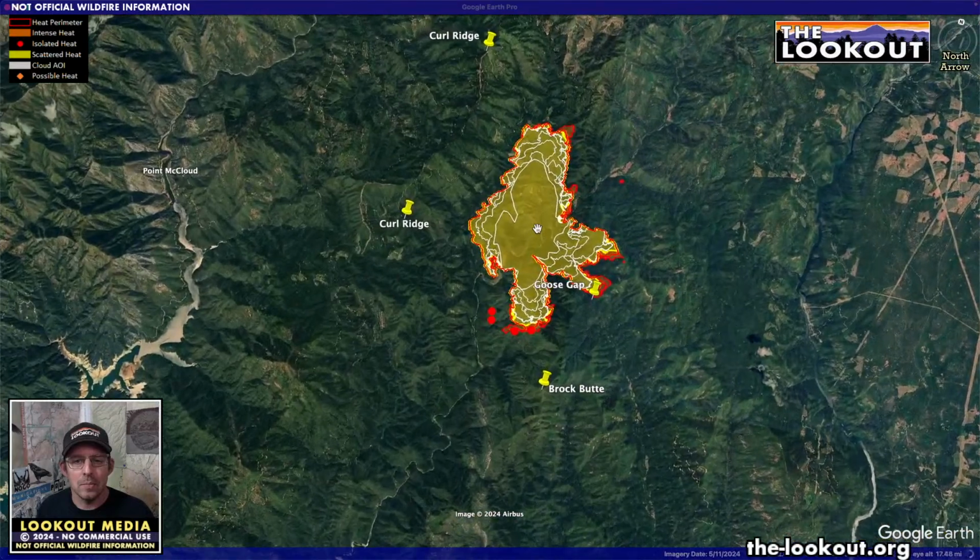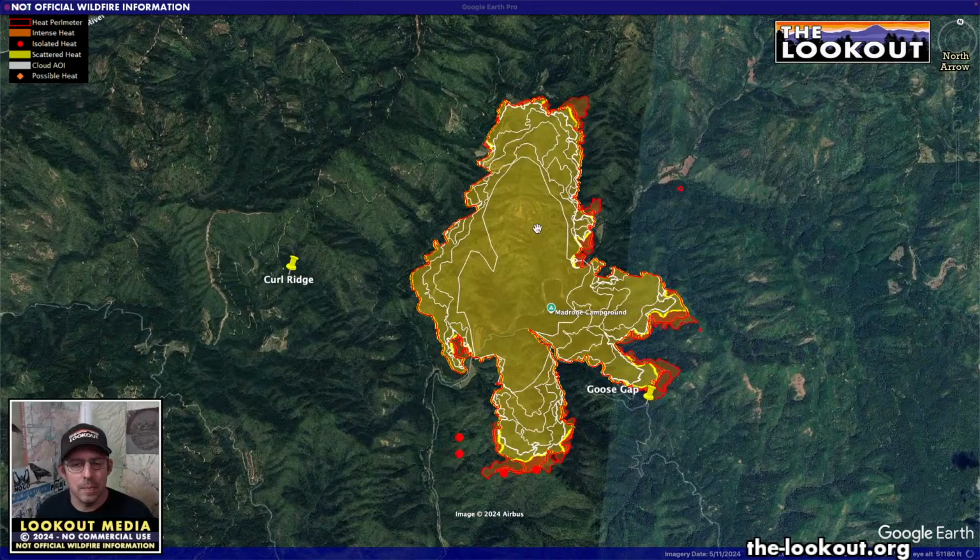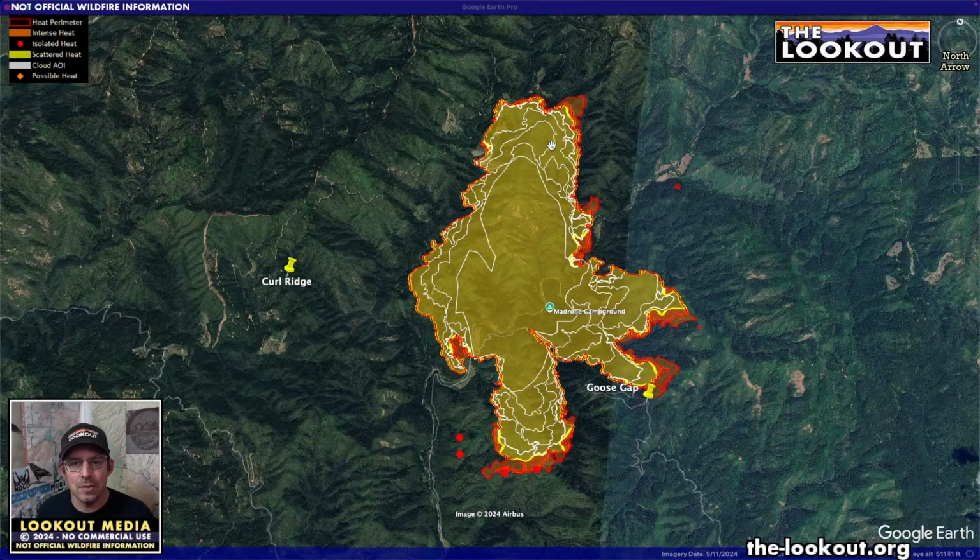And it's made some runs. Early on, it made a decent run. In the first couple of days, it burned 1,000 acres or something. And then these white lines show the spread of it over the past 5 days.